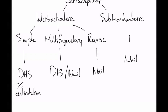So we've now also got a classification system for extracapsular fractures. The main one is to decide whether they're intertrochanteric or subtrochanteric, but you can further divide those intertrochanteric ones into simple, multifragmentary, or reverse obliques. For your simple ones, DHS plus or minus an anti-rotation screw is more than acceptable. For your multifragmentary ones, you want to be considering whether it's stable. The Americans used to describe it as posteromedial stability. Sometimes a DHS will be appropriate, but sometimes you may want to perform an intramedullary nail. And reverse obliques, you should be performing an intramedullary nail, as the same is with subtrochanterics.